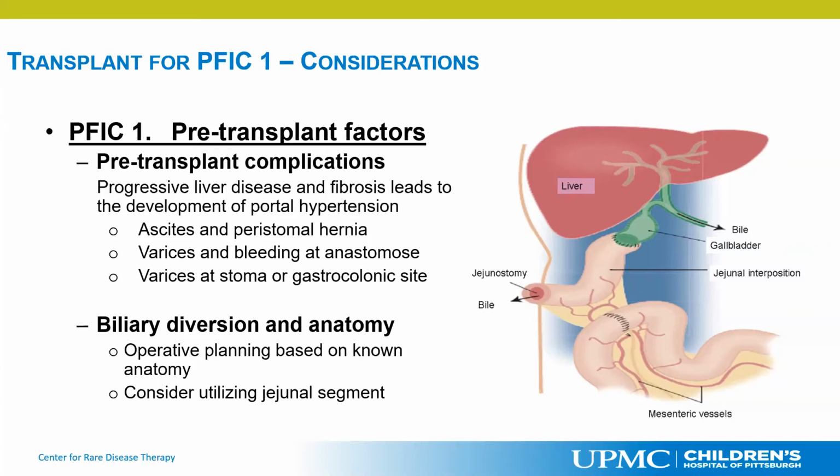When you're thinking about transplant, you also have to think about the biliary diversion and the anatomy that you're starting the transplant with. You can actually use this portion of intestine at the time of transplant if it's long enough. There's no reason to waste bowel. You can use that to hook up the bile duct with the roux limb, which we've seen before, and I'll show it to you in a little bit.